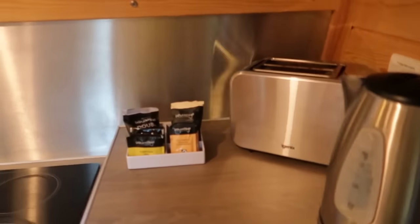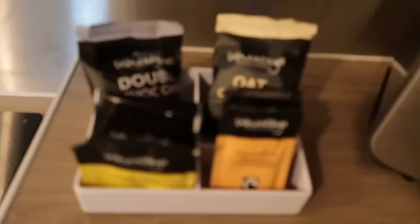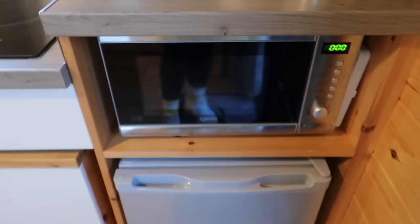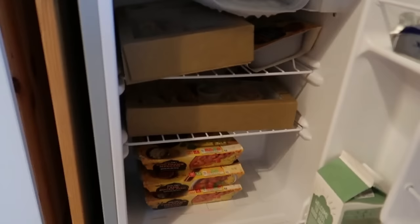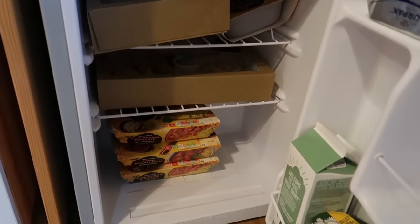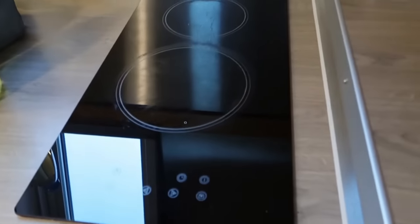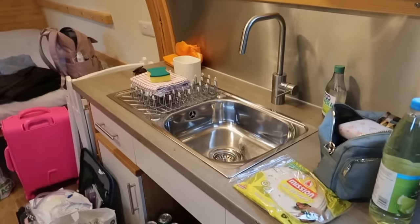So we have lots of little lights, kettle, toaster, little bickies and tea and coffee. You have a microwave, a fridge. It is tiny though, so bear that in mind. But saying that, we have got a grazing box, a breakfast box and some curry. You've got a tiny little freezer bit there, a couple of drinks, milk, and then you've got a two-ringed induction hob. Lovely countertops, loads of room.